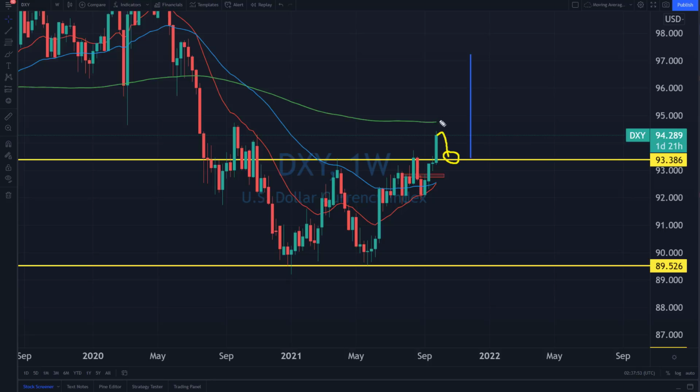Yes, I think there'll be buyers here if we do move down. I would expect us to hit the 200. That's kind of the resistance of the previous point over here, and then find a little bit of pullback. But this will create swing trading bliss for many currency traders.